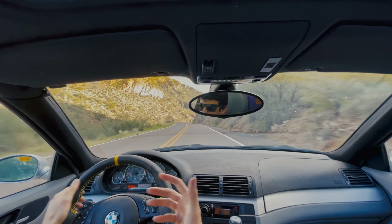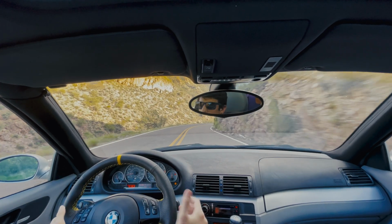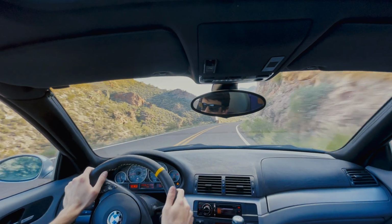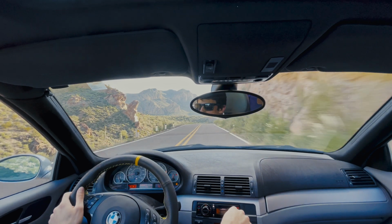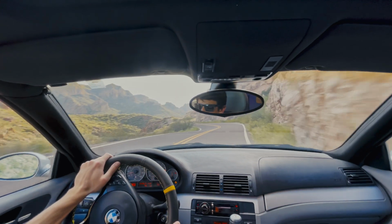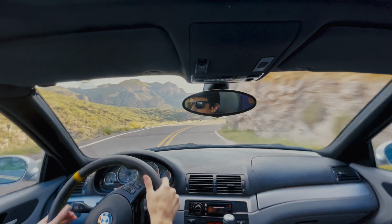Okay, so now the question is, is this car worth buying in 2022? I would say yes and no. I would say if you can find a clean example for under 20,000, it might be worth it, but these guys that are paying over 20 grand for an E46 M3, I think are absolutely insane.